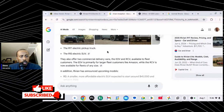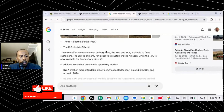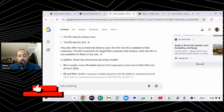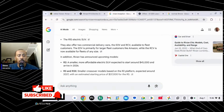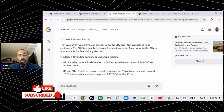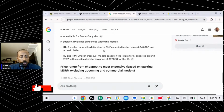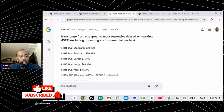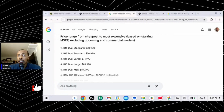So they have an R1T electric pickup truck. They have an R1S electric SUV. Those are the two main ones, and then they have announced upcoming models, which is called the R2. That's supposed to start around $45,000, and it's gonna arrive in 2026. And then they're also planning by 2027 the R3 and the R3X, which are crossover models, and that's going to cost about 37,000. Wow, that's pretty cheap actually. So currently, this is how their price compares right now. So the R1T, their cheapest model right now is 70,990.